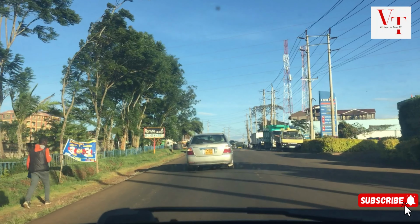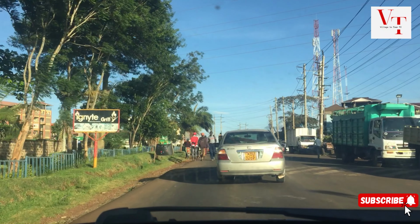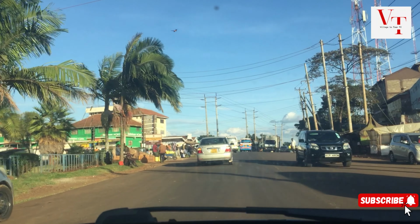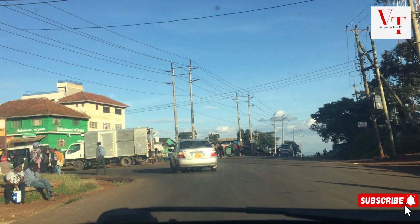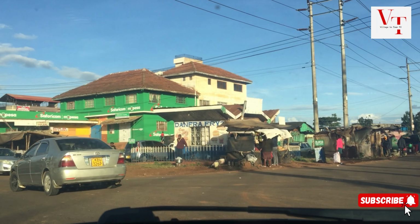We are approaching Raini Town. It is a beautiful day, as you can see. It is on a Friday afternoon, and the sun is on our side, which means that we are getting the best picture at the moment. We are approaching the town from the Limuru side, and remember, the town is only about 3 kilometers away from our first town, Banana. In fact, it is considered a satellite town of Karuri. You can call it a shopping center, if you don't mind.